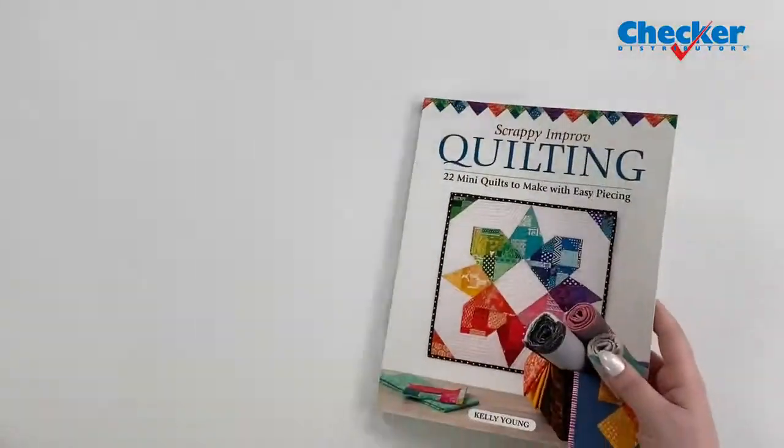Now that we are finished with the new holiday books, let's talk about scraps. We all have a love-hate relationship with them. When to keep them, when to throw them away. It's kind of really stressful. But Checker is here to help. We have 2 new books about scraps, so let's check them out.